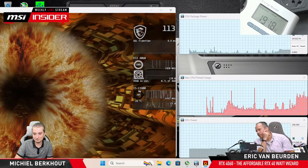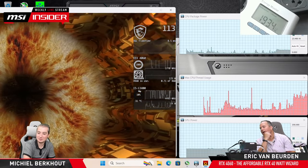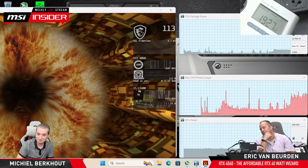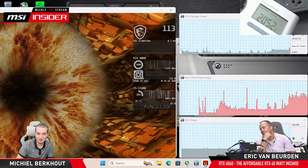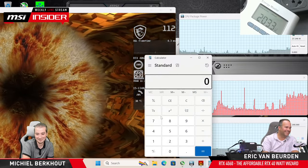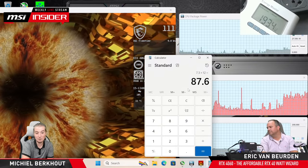This power meter, how do you call this Voltcraft thingy? What's the English word for this? True RMS, it says. It's like an ampere meter, basically. Okay, amp meter. The amp meter says, it's changing like crazy, 7.30. Okay, so then you multiply that by 12 volts. 7.30 times 12. So now it draws almost 88 watts of power through that cable.